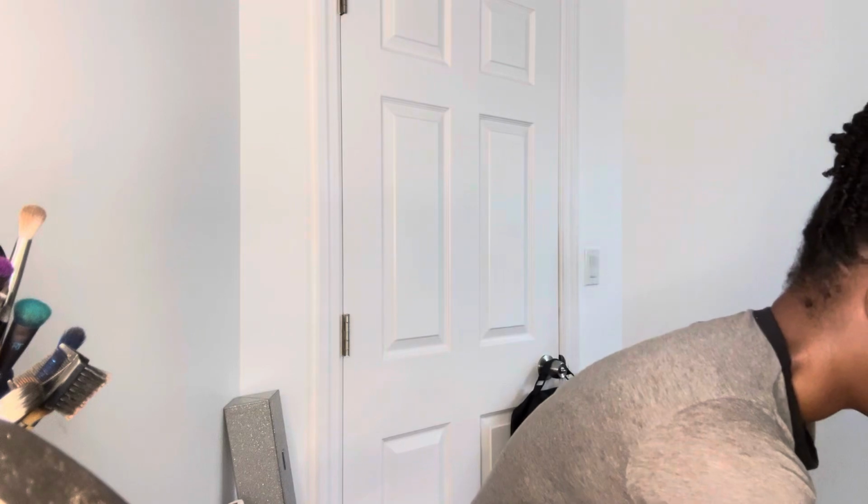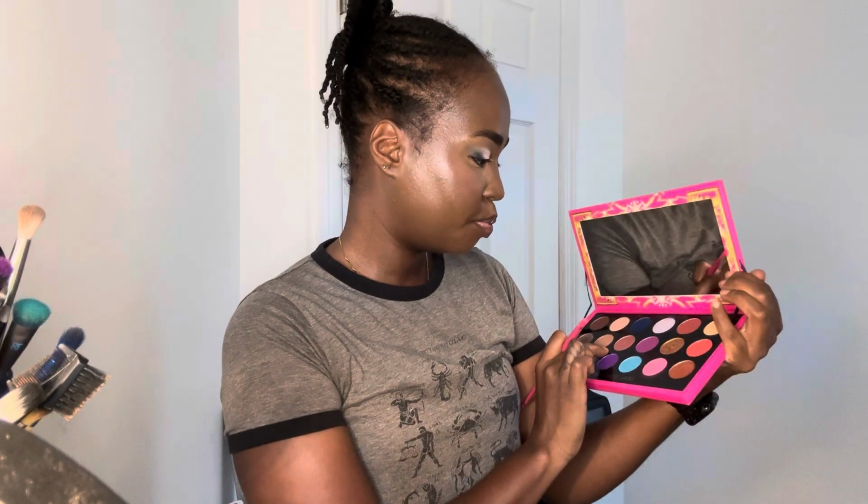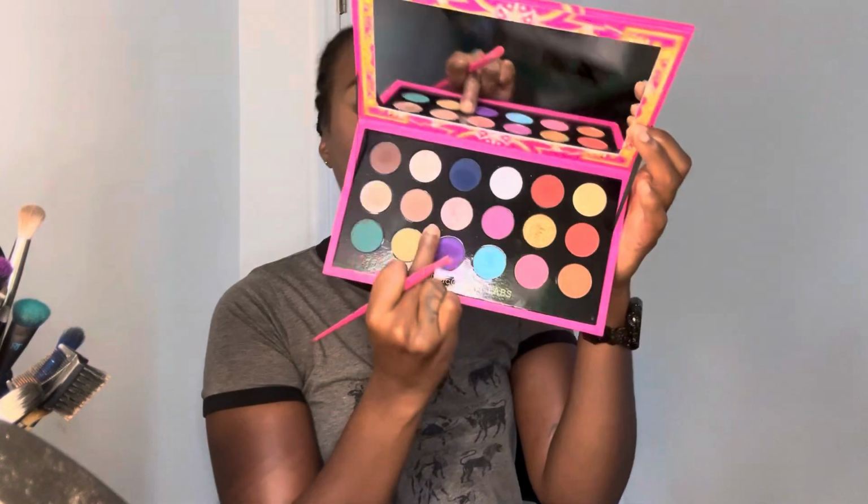So I'm just gonna take a piece of paper and wipe off that matte pink. And I'm gonna go into this Pat McGrath Labs Celestial Nirvana. I like the shimmers in this palette more than I like the mattes. So I'm gonna take this pink Eternal Amour.